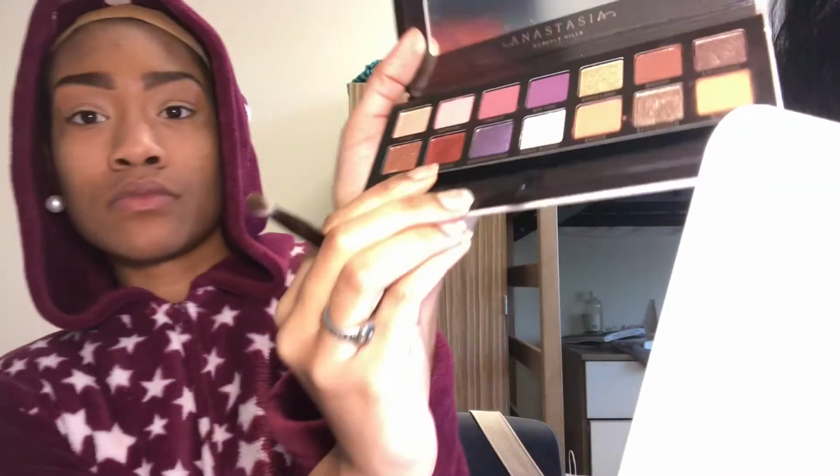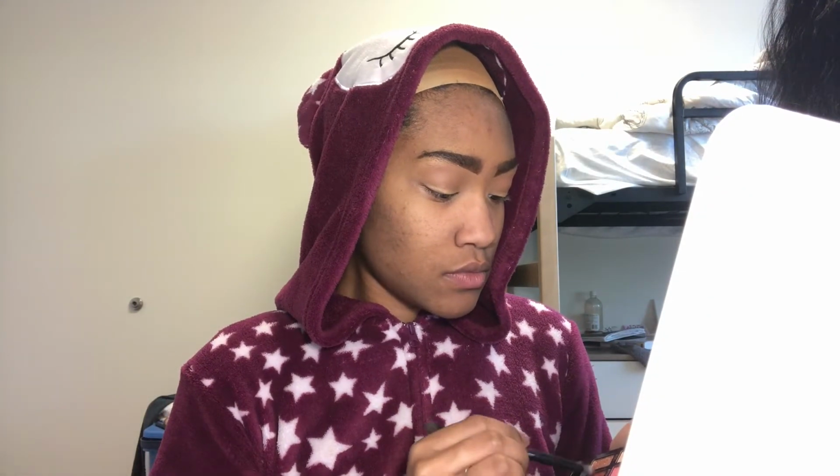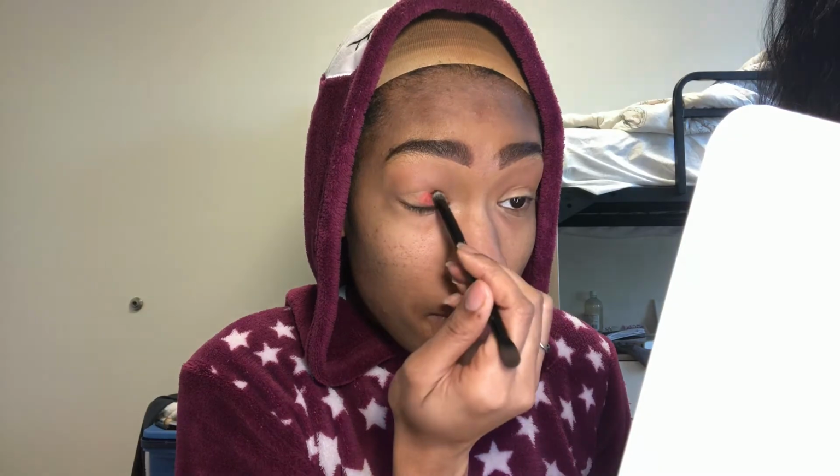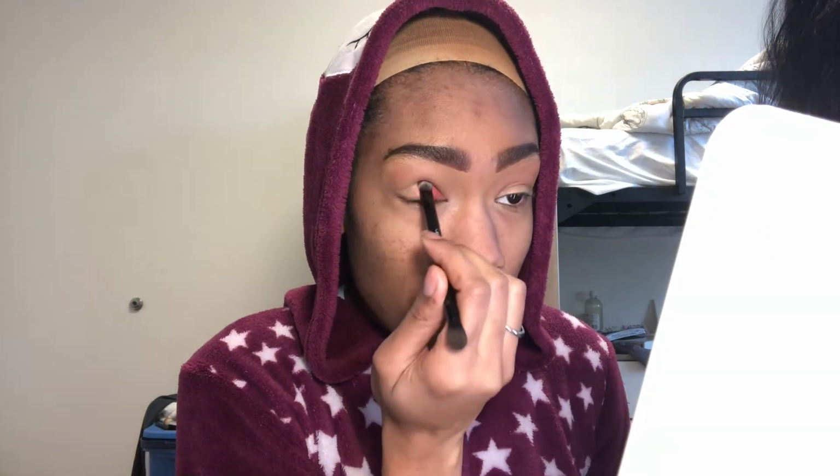So the next color I just showed you guys is the color River Leaves in this palette. I love this color so much. I think honestly this is my favorite shadow out the whole palette. I just love how it looks. It's more like a cranberry, but I don't know, I just love it. It's just so amazing.